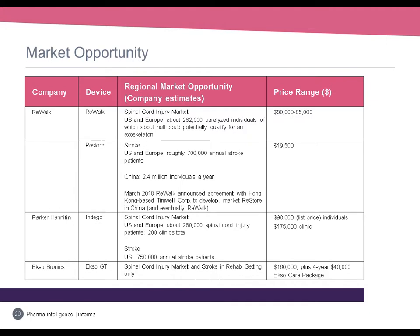So as you can see in this slide, the spinal cord injury market is about 280,000 individuals in the U.S., of which about half could potentially qualify for an exoskeleton, and that's according to ReWalk. That compares to roughly 800,000 annual stroke patients in the U.S. and Europe. One analyst estimated that the stroke market in China is even bigger, namely 3 times bigger than in the U.S., with the numbers of rehab centers surpassing the U.S. and Europe by 2021. And ReWalk certainly plans to tap into that market with its new Restore suit.